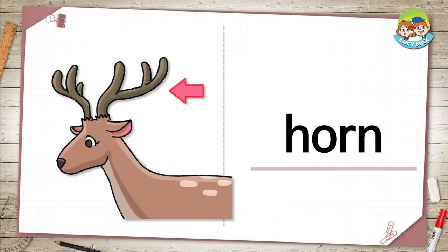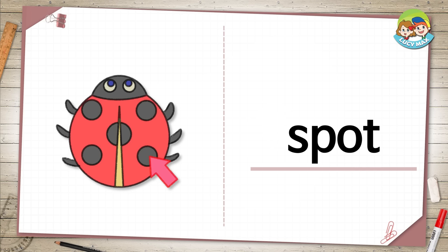Spot. You see an arrow pointing to a black spot. How many spots are on the bug? What animals have spots?